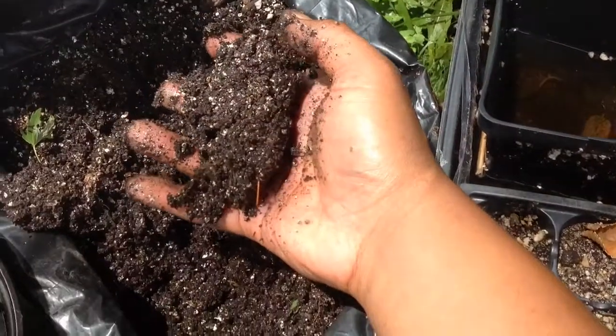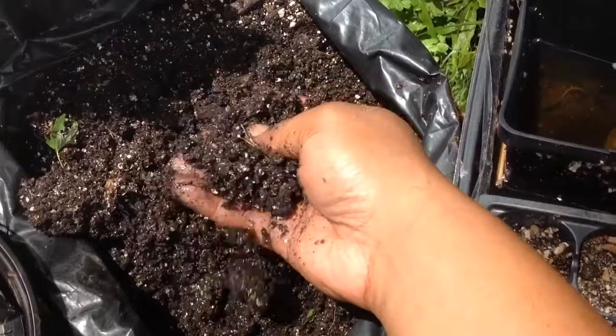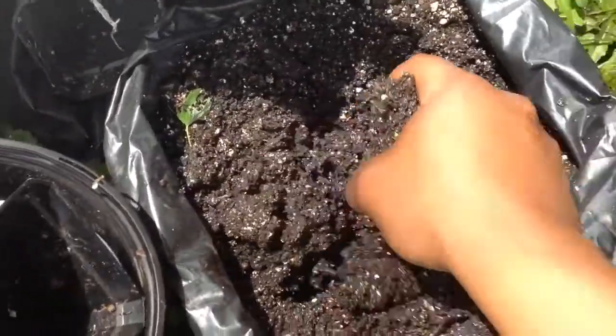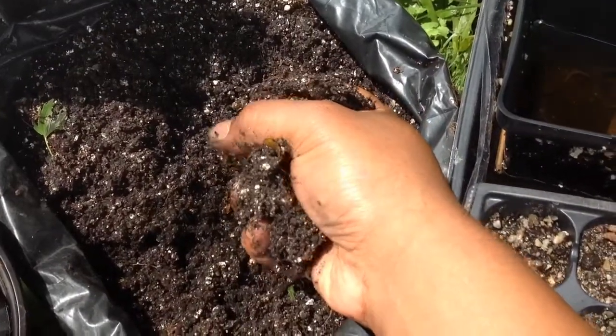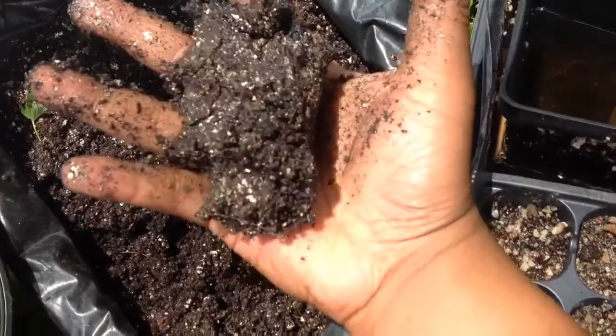So that means that the roots will be able to find their way through the soil really easily to get the air that they need, to get the water that they need, and find nutrients that they need. So that's pretty much the texture that you're wanting, this crumbly sort of texture when it's moistened, and this is wet, I should mention that, okay, this is wet because it's been raining out here for a couple days, but that's perfect.